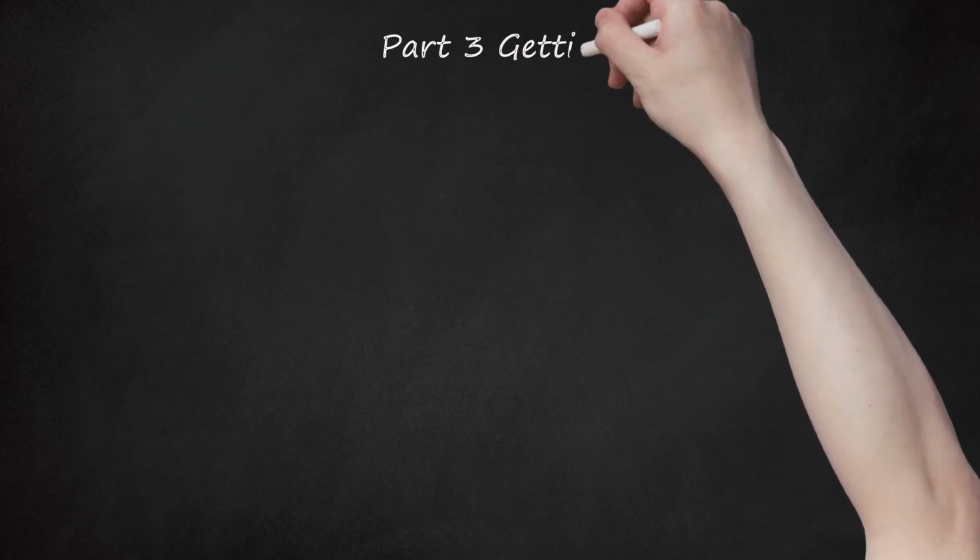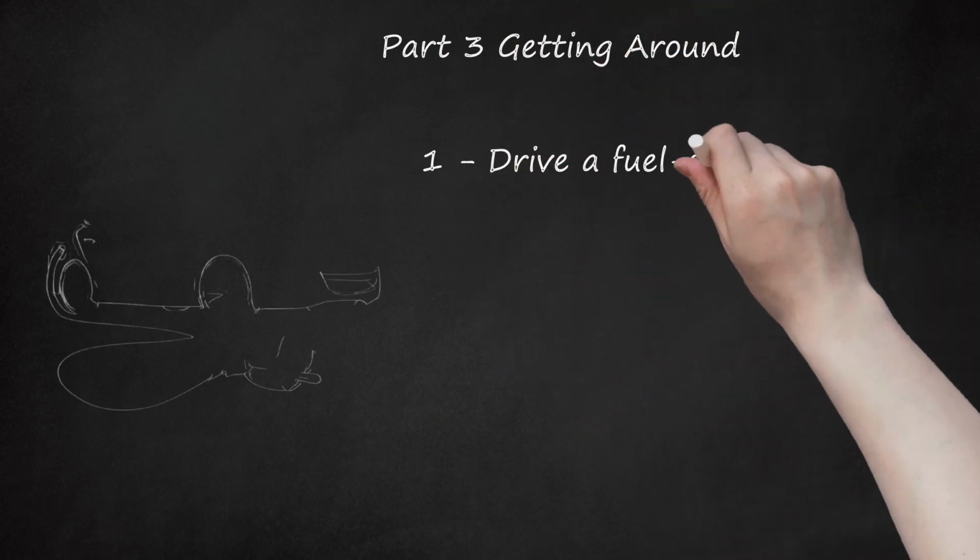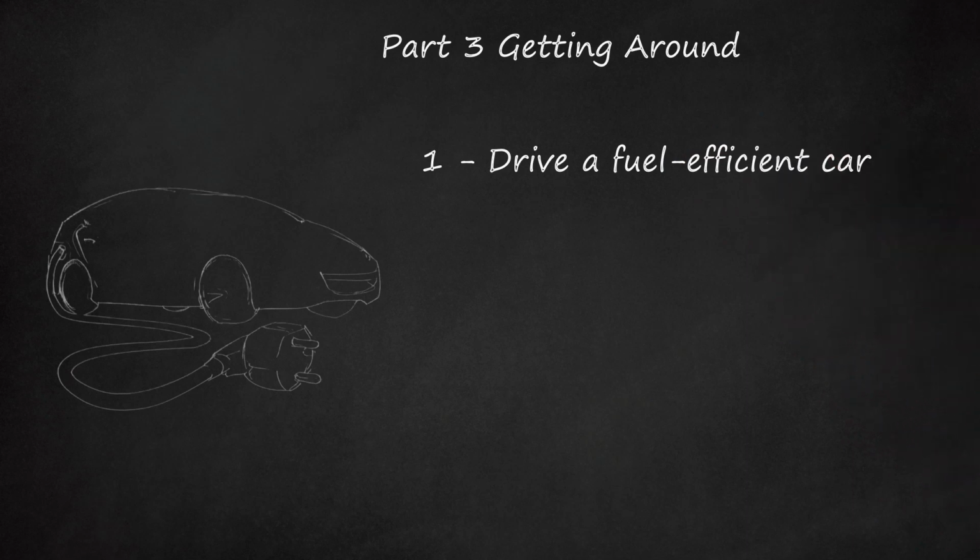Part 3: Getting around. 1. Drive a fuel-efficient car. You don't necessarily have to own a hybrid, but do consider switching to a car with better gas mileage. Even if you get excellent gas mileage, try to avoid unnecessary trips. Combine your errands so that you travel as little as possible in your car.